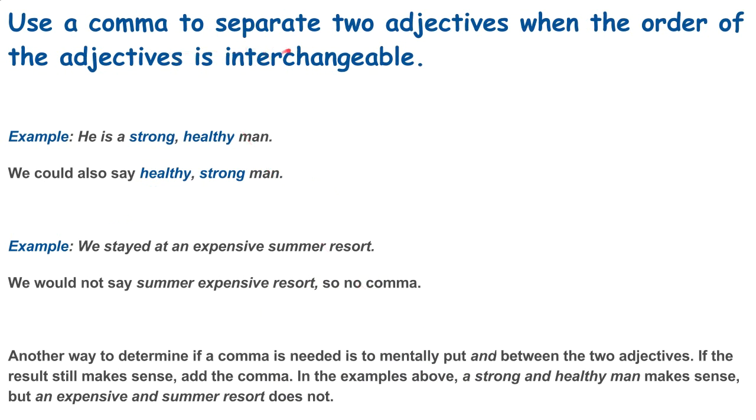Number two, use a comma to separate two adjectives when the order of the adjectives is interchangeable. Example: he is a strong, healthy man. Strong is my adjective, healthy is my adjective. I can interchange them, so I can say he is a healthy, strong man. So I can put a comma. Another example: we stayed at an expensive summer resort. There is no comma. Why? Because we would never say summer expensive resort, because that makes no sense. So it's very easy to remember.